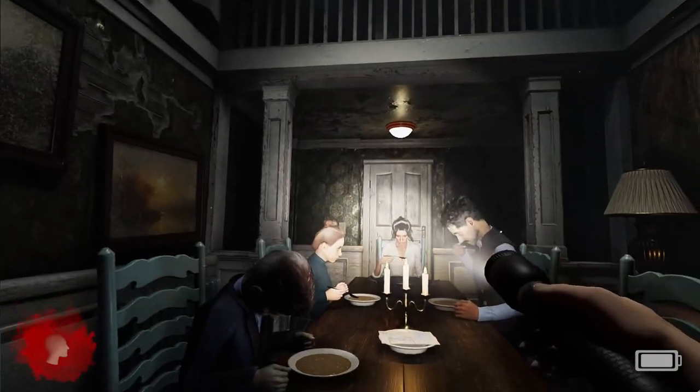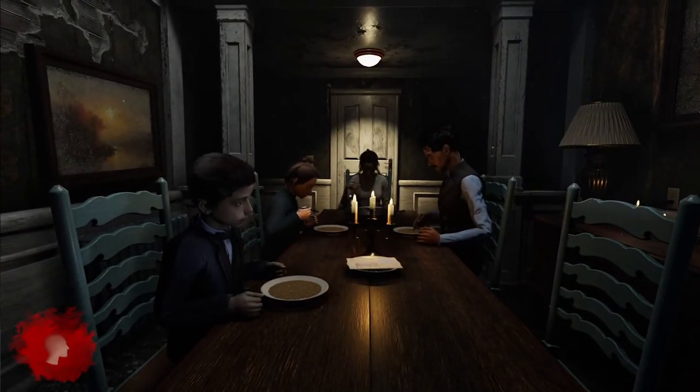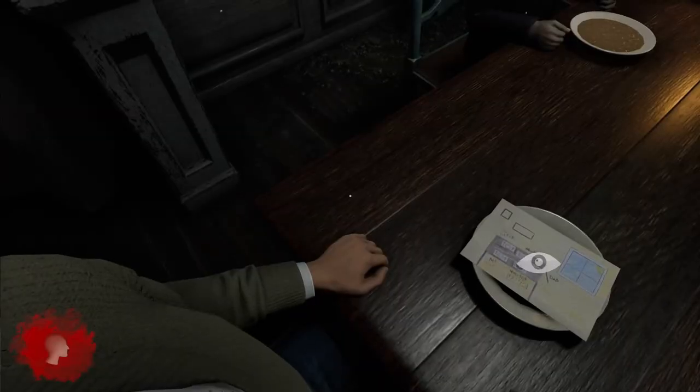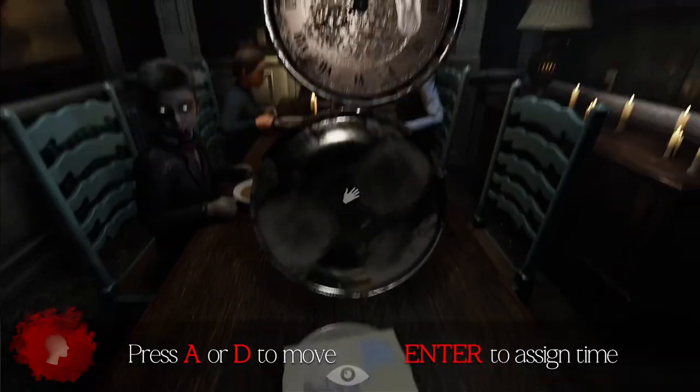Is it just me, or does this look like the same dining room in Resident Evil 7? Yeah, it does. Hi, little boy. But he's eating. Go ahead and see where I am right now. Help, sister. Help me. Mom's crossed out, and it says visitor at 1345, which is 1:45. So I bet you we have to do the pocket watch thing again.